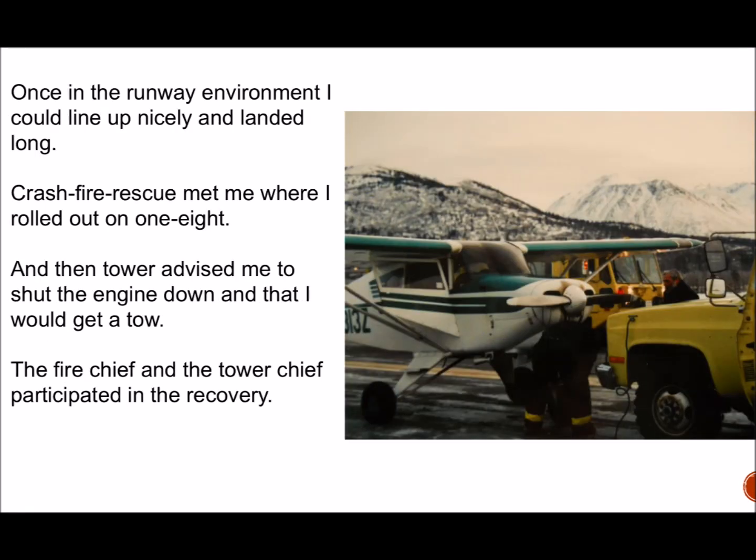picture shows right after stopping on the runway. Once in the runway environment, I could line up nicely. I can remember just as plain as yesterday, looking out the side window, seeing the lights and the pavement on the left side, and I knew that I could land that thing straight ahead because I had a definite sight picture. And I landed along. The crash fire met me where I rolled out on 1-8.